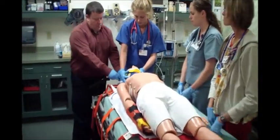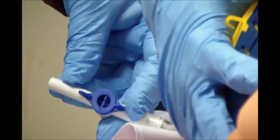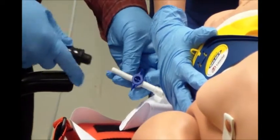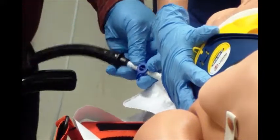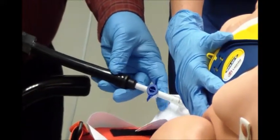Then we'll inflate the raft. Now the valve on the raft is kind of backwards to what you would normally think of. When it's parallel with the line, it's closed. It's done that way so that it's not actually bumped and opened. So when it looks like a T or a cross, then it's actually open.